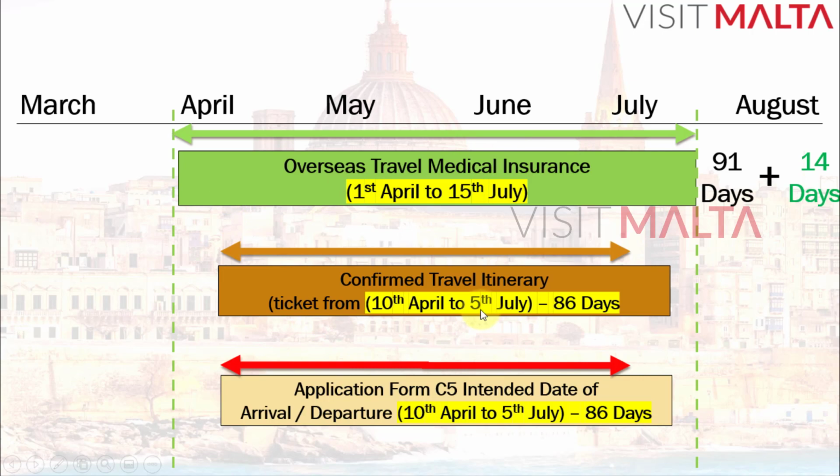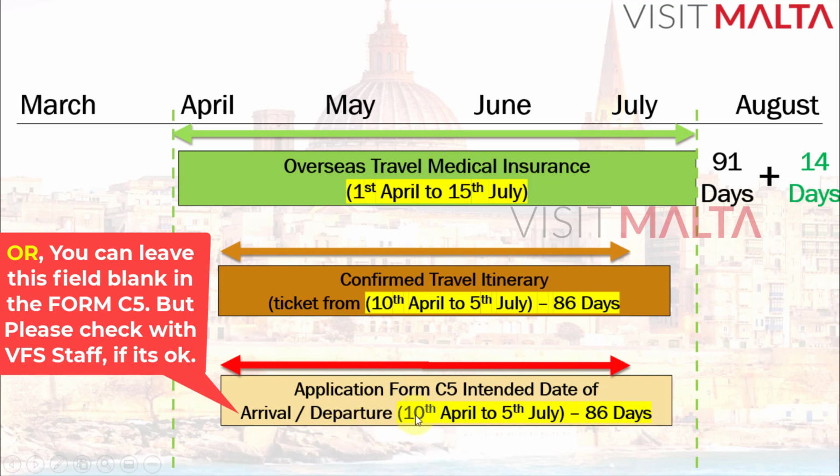That is the reason I keep telling you the date has to be matched, and it should be within your medical insurance dates. Okay, so once you have decided the itinerary ticket date, you have to mention the exact same date in your application form, which I showed you a minute back, the intended date that you are arriving in the Schengen country, which is 10th of April or 11th of April. That's completely fine, and the return date will be 5th of July or 4th of July. So make sure it is less than 90 days.